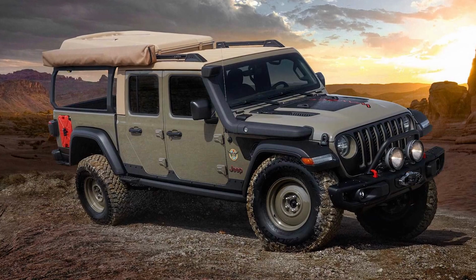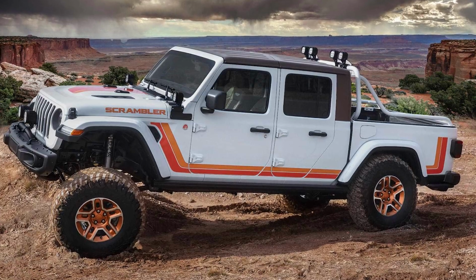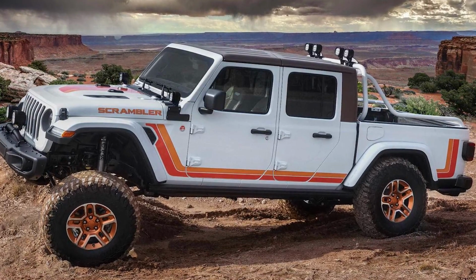So a ton of cool concepts out there at EJS this year, as usual from Jeep. Some of them a little bit more out there, some of them a little bit closer to what somebody could build at home. Let me know below in the comments which concept you think is the coolest, which one you're gonna take some cues from for your Gladiator build once they're available.